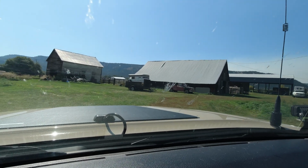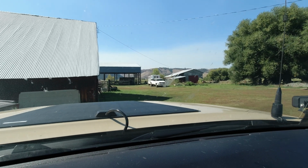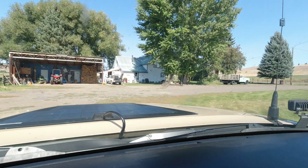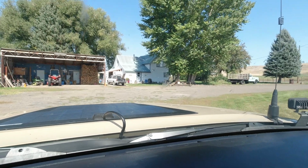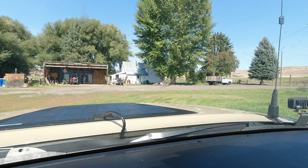Dog running in front of you. And this is a little bit different thing. Different than what you imagined? Yeah. This is God's country up here.